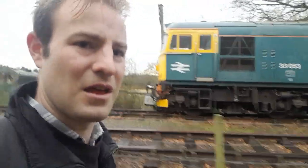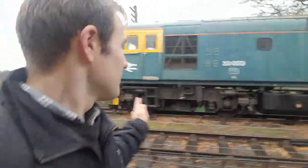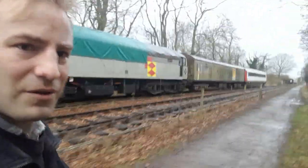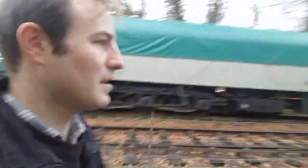That 31 was at the Spa Valley Railway for quite a while, so I knew I'd seen her before, but couldn't remember until I looked at my notes. So it's 33053 and Class 47205, and then there's a Mark 1 carriage, not a passenger carriage, and there's another Mark 3 carriage, an ex-Anglia one.